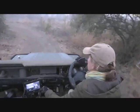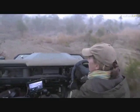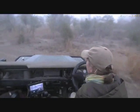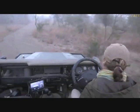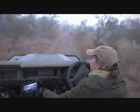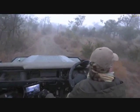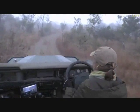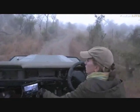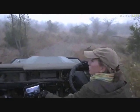Now, I think this has been a good and lucky road, this new road. So let's hope that its good luck streak carries on. It seems like not too many tracks just yet, but I think we spotted them coming from that side, not too far from where we are now. So hopefully we'll be able to pick something up on this road.